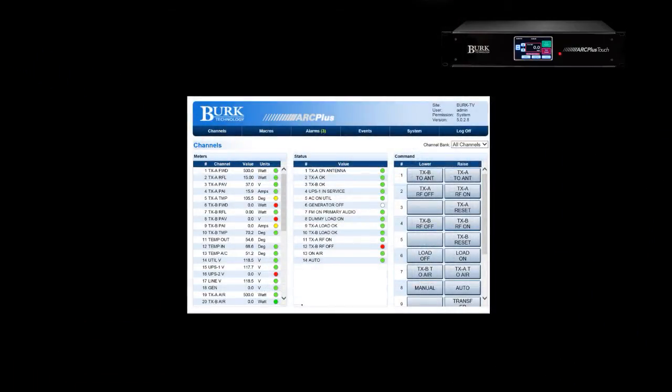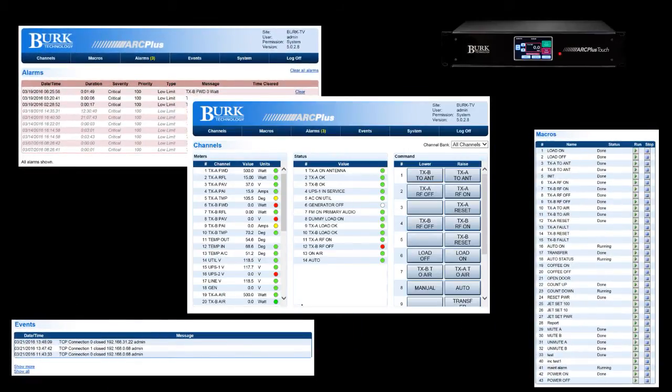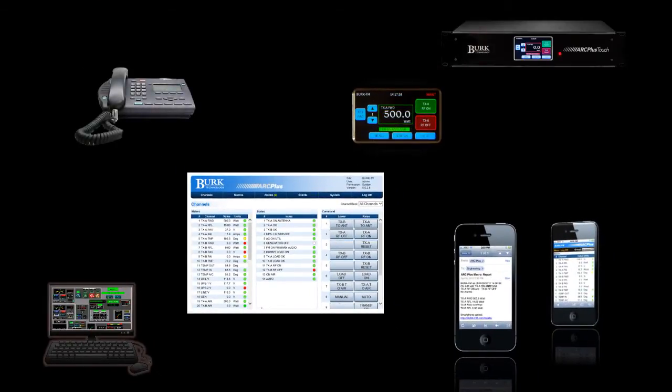The mobile web page is optimized for easy interaction with smaller devices. This page is designed to work well on tablets and PCs. All meter, status, and command channels are accessible, as well as macros, alarms, and events. As you can see, there are many ways to interact with your sites using the Arc Plus Touch.